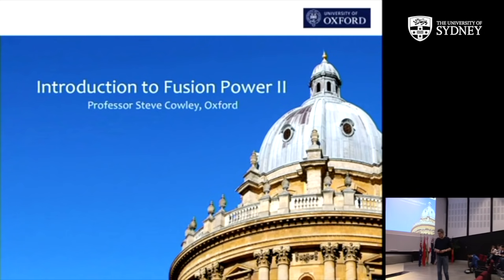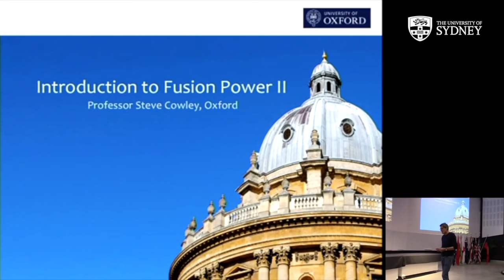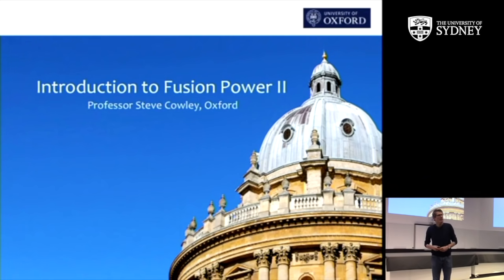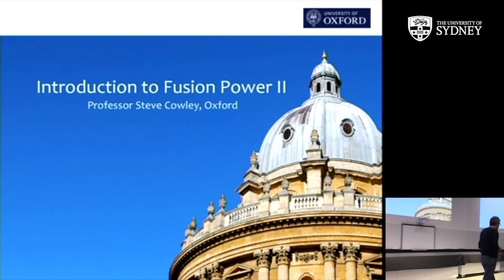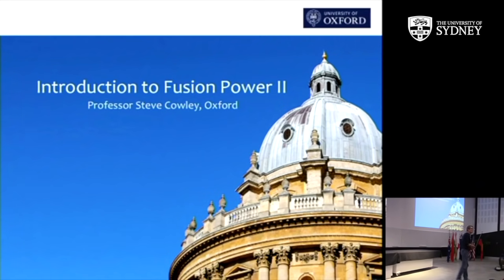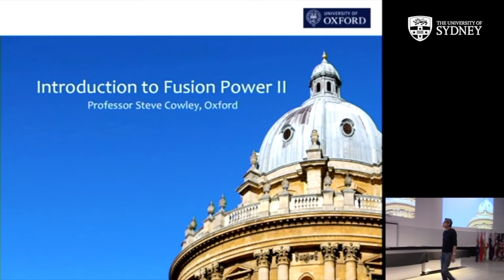Most of the current predictions are that we will not be getting fusion power till the second half of this century, and it would be very nice to speed that up by at least 20 years, because we increasingly need carbon-free energy sources to deal with global warming. So with that, let's move on.